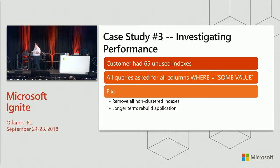Not all solutions are clean and easy like this one. I really told them they should redesign their application. But sometimes you do the best fix you can. So what we did here was suggest that they drop all of their non-clustered indexes because they weren't being used anyway, and they were slowing down their insert performance. We replaced them with single column clustered indexes on their lookup keys, because all their queries simply ask for select star from table where key equals X. Easy way to index that: one column clustered indexes. Obviously, that's not going to scale over time as their data grows, and it's not going to be efficient if they want to do any sort of aggregation.